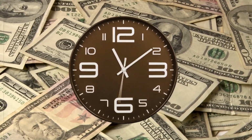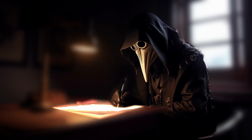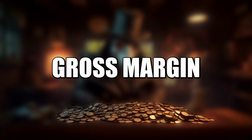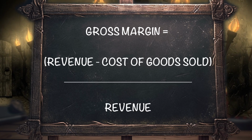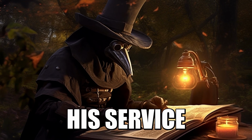John wants to first learn how much money is left over from sales after covering the cost to provide his poop scooping services. This leftover money is what's known as the gross margin, which can be calculated using the formula revenue minus the cost of goods sold, and then that number divided by the revenue. The cost of goods sold refers to all the expenses directly tied to providing his pet waste removal services.